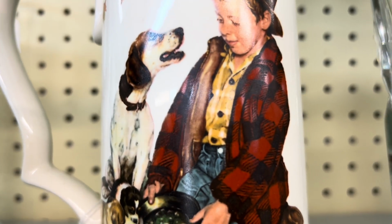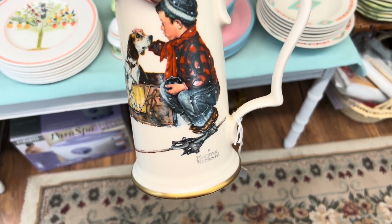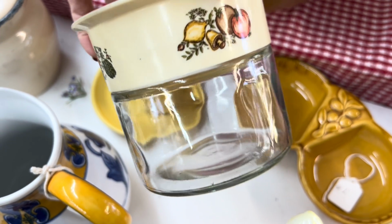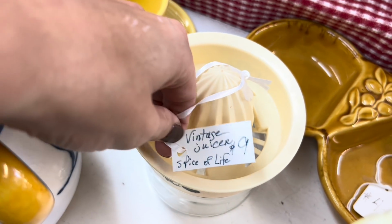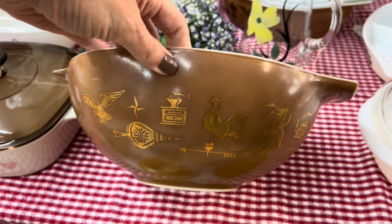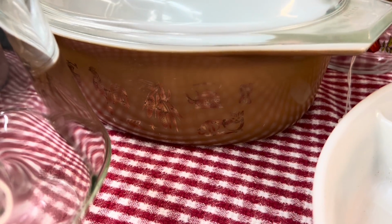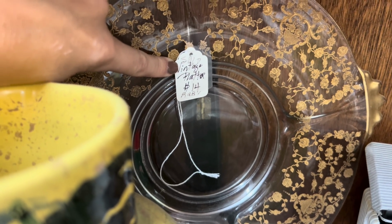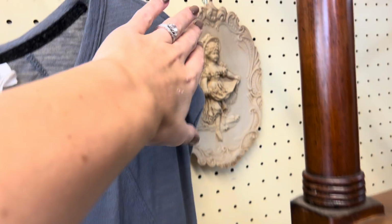These were $8 each. Because of the Norman Rockwell art on these pictures, I thought that these would be really pretty to decorate with during Christmas time. This cream pitcher with the red stripe I also thought would be really pretty to decorate with for Christmas, so I might come back in here and get it for $7.